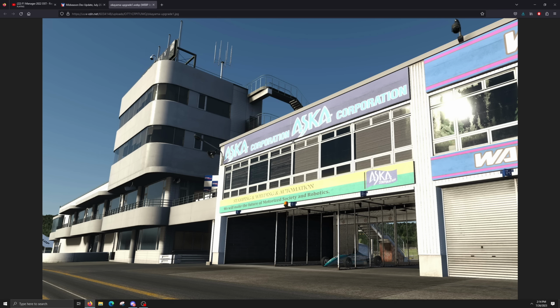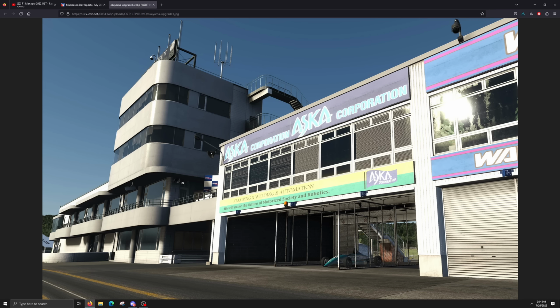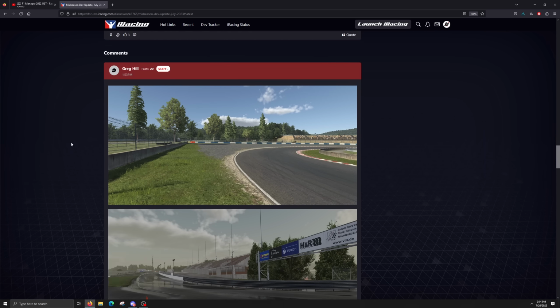See, update here. This is Okayama, I believe, right? Or is it? I don't know. And we have a car in a garage here too. Maybe this is a new track. It does say, no, this is Okayama. So yeah, you can just see that the lighting and everything has been improved as they start working on stuff.